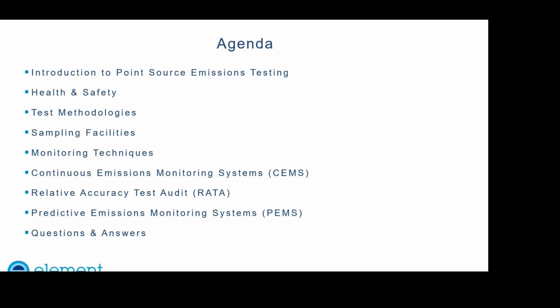A bit about the test methodology, sampling, monitoring, and as Shalini said, we will have a look at continuous emissions monitoring systems, CEMS, a bit more about RATA, which is used to test the accuracy of these systems, and finish on a bit more up-to-date information on the way things are going forward with Predictive Emissions Monitoring Systems, PEMS. And at the end of that, there'll be an opportunity for some questions and answers. So please feel free to do so. That'll be an open discussion, so hopefully we can get some lively conversation going.